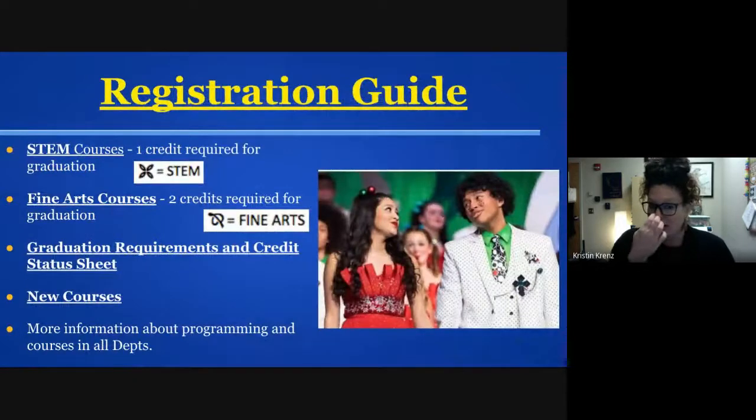Again, the registration guide will have important information. It will list if a class is a STEM class, which again, you need 1 to graduate. It will list all of our art classes. You need 2 for graduation. It has a list of new courses and a course credit status sheet that will make sure you are on track for graduation.